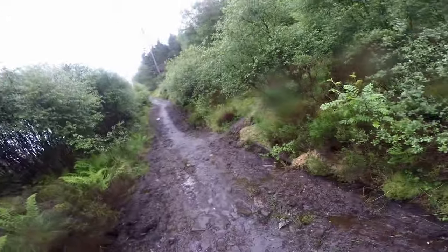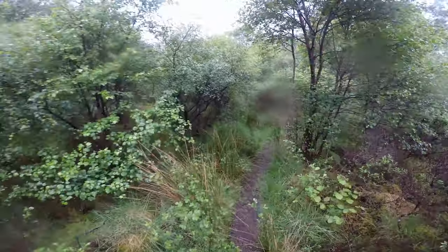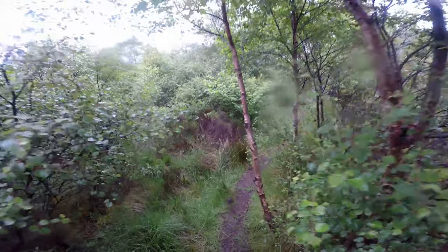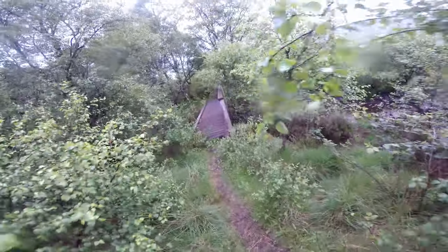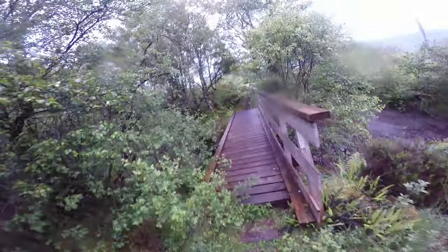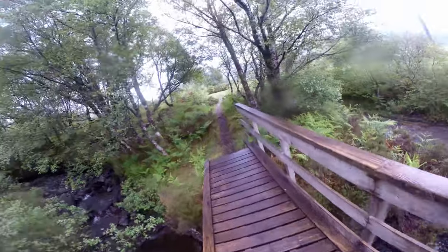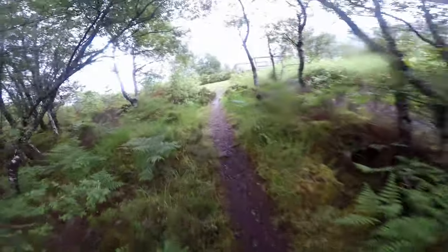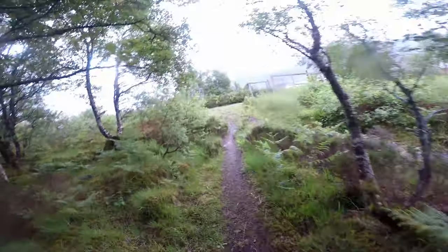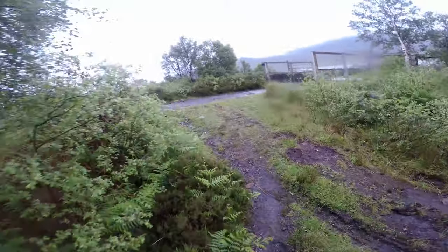No, I'm gonna go over the bridge. A bit deeper than I thought. Oh mate, I am so tired. Thanks for the bridge. No, I have wet feet. It's a fairly new bridge. It's not that deep, but okay. Alright. I'm gonna have a sit down, I think.